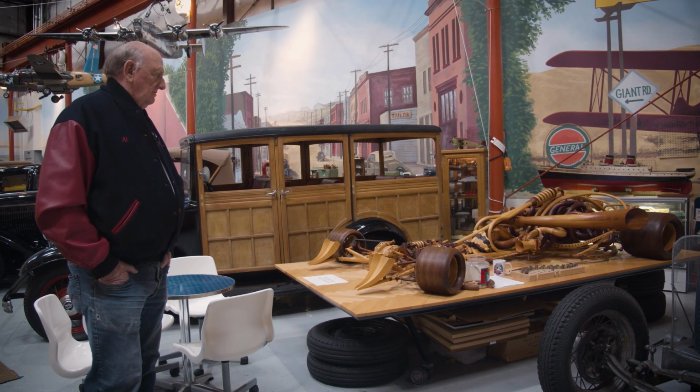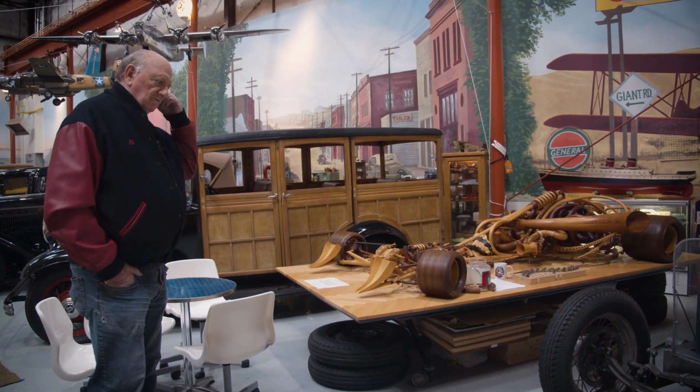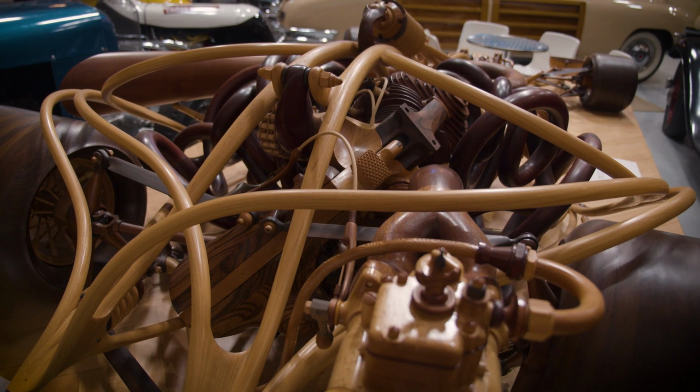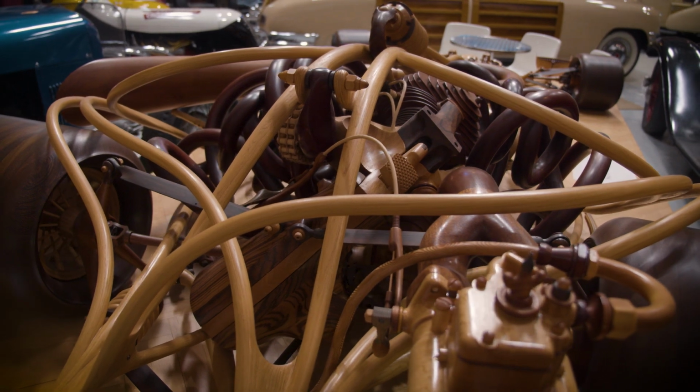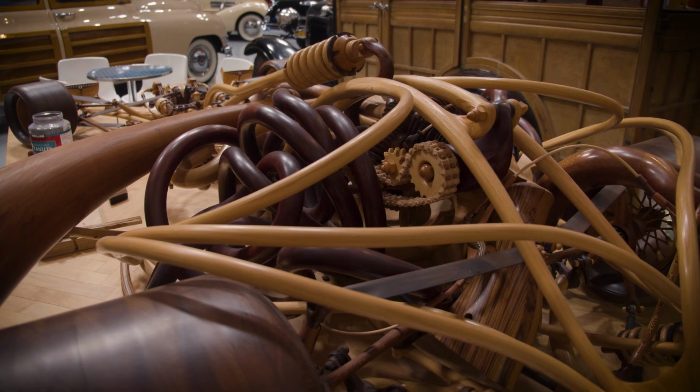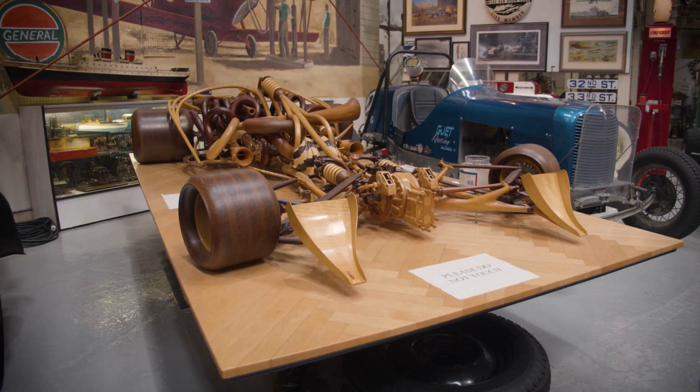And this car is called the Gun Runner. Back inside the engine, with all of the exhausts and curved wood pipes, is a revolver. A lot of his sculptures kind of incorporated guns in them.